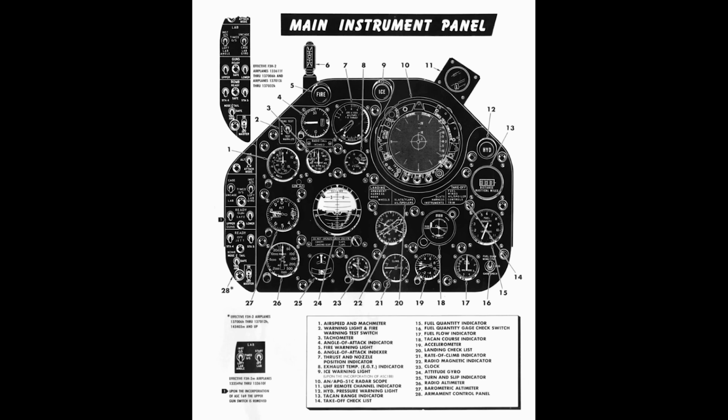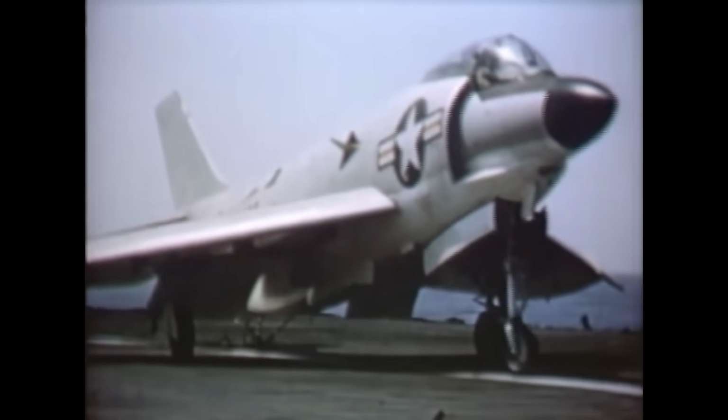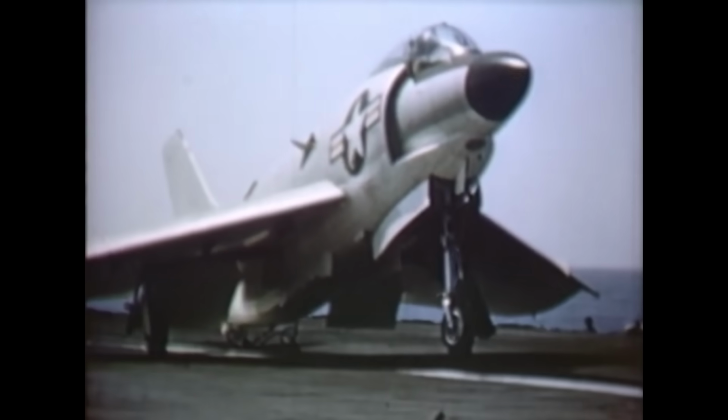Another thing they appreciated was just how strongly built the Demon was. Although rated to 7.5G at combat weight, pilots were told that it was perfectly safe to go up to 8.6, and that the fuselage and wings could take over 11 before they'd bend. The aluminium used in the skin was not some wafer-thin gauge. In places it was a quarter-inch thick.